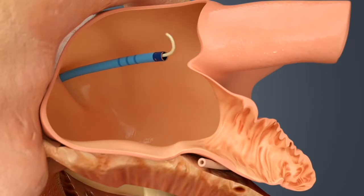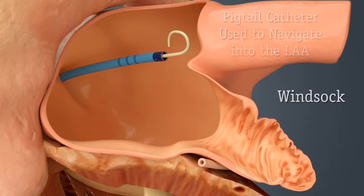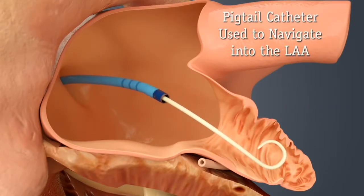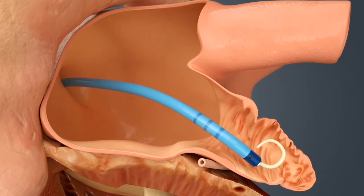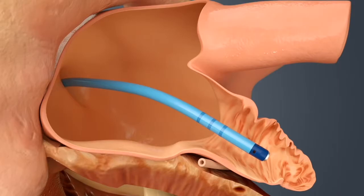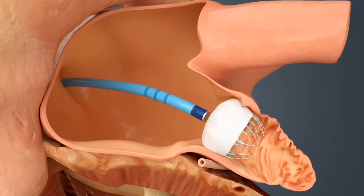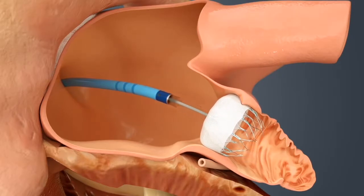We pass our catheter up, and the appendage, you'll see, is that outpouching on the bottom. We enter it very safely. They labeled it looking like a windsock. We labeled it with a pigtail. We enter it with a pigtail catheter, advance our sheath, achieve the proper depth. And again, it's because of Dr. MedStar's expertise, her planning with the echo to tell us the exact size we need. We pick the proper size, and we deploy it inside that appendage.